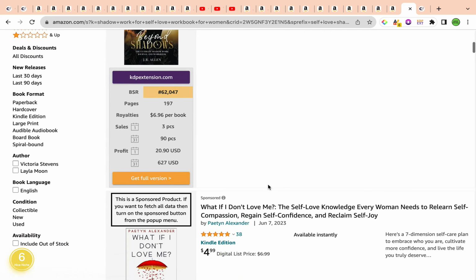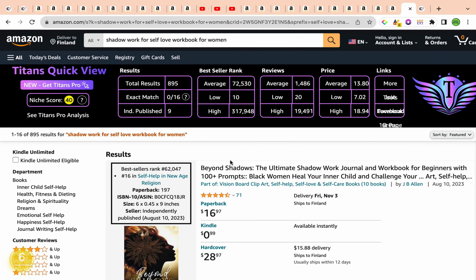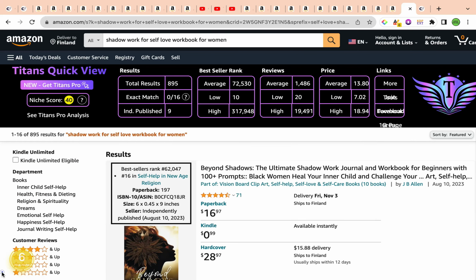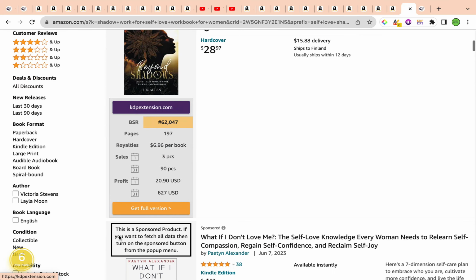And if you just scroll down, you can also add in a 5th Chrome extension. Now we use a total of 4 Chrome extensions in order to analyze the profitability metrics of the keywords on this channel. And out of the 4, the top 2 are self-publishing Titans and Amazon Scout Pro, which we rely on for the keyword niche score, and we use that as a backup in order to compare against as well. And the next Chrome extension, it's up to you to install if you want. It's available for free in the Chrome browser, and it is kdpextension.com.